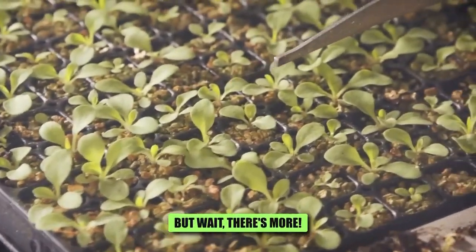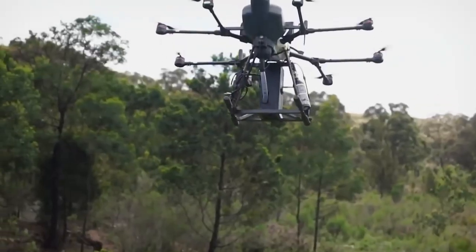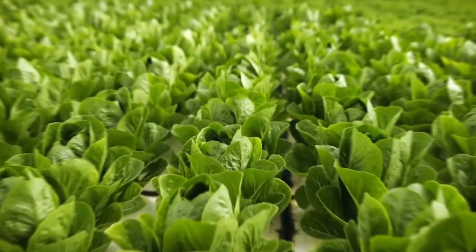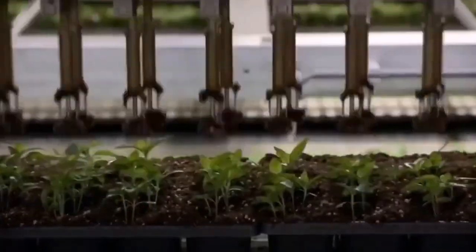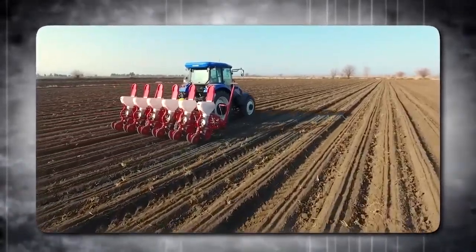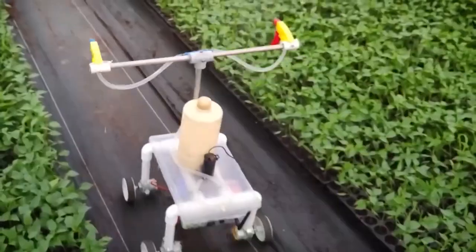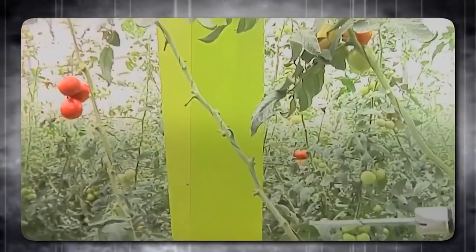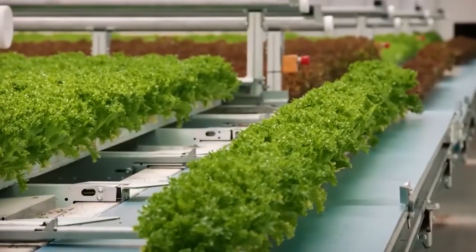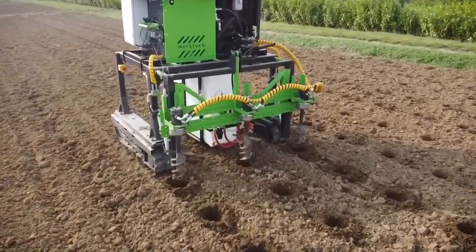But wait, there's more. Technology is joining the party too, helping farmers nail down the perfect harvest time with pinpoint accuracy. Meanwhile, sensors are sniffing out clues about their sweetness and firmness. When they put their heads together, they can tell farmers the exact moment when a fruit is at its peak ripeness. And here's where things get really cool. Armed with this high-tech info, farmers can schedule their harvest with surgical precision. No more picking fruits that are too green or too squashy.